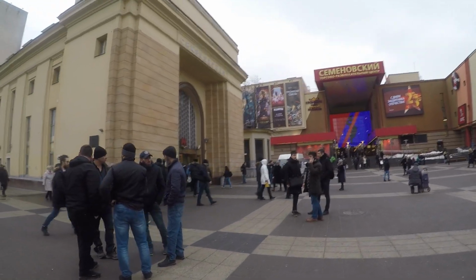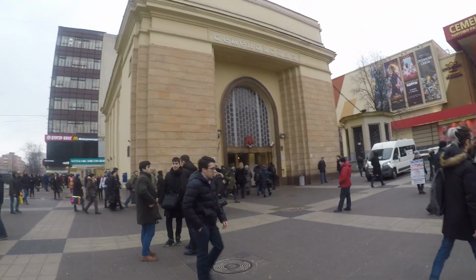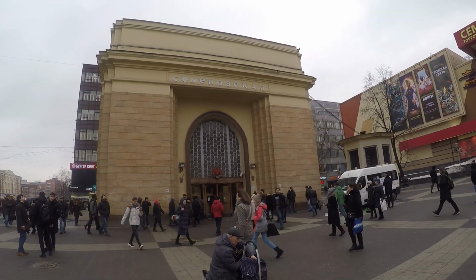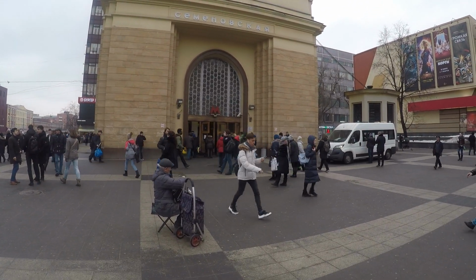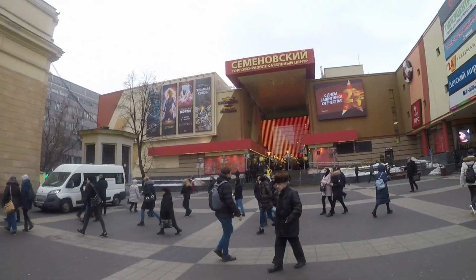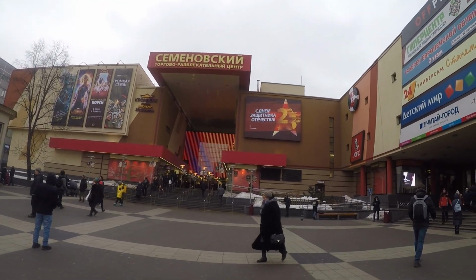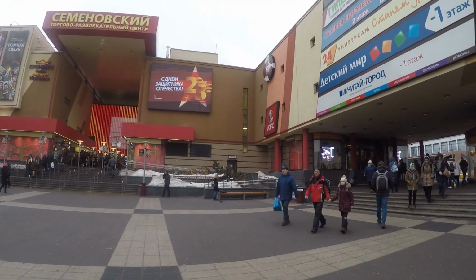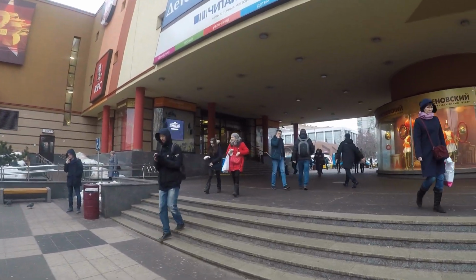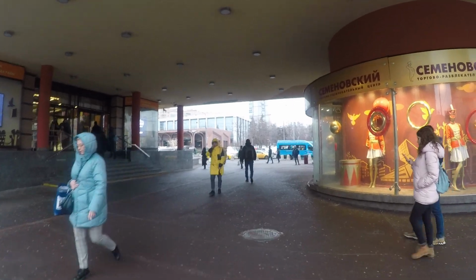Here on the left, this big beige building right here is the entrance to the metro station. This is on the number 3 line, and again, it's Semyonovskaya station. As you'll see in some future videos, the stations out here are really pretty grand and very clean, if you compare them to some place like New York City or Paris metros. And they're also as old, or maybe not as old, but they're still from the 1930s. So they're still old, but they're in really good condition, really clean.